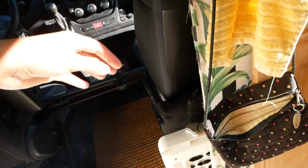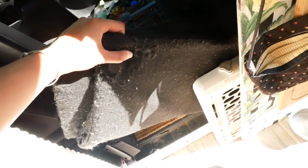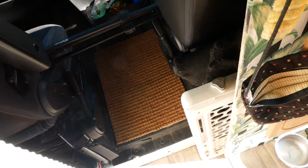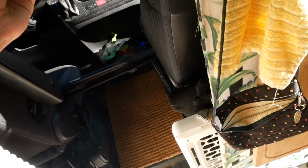Oh, and then I also store my window covers. They're just some felt with some Reflectix in between them, and they are so amazing. They keep out so much heat. If I take them down and it's really sunny like this, you can immediately feel the heat coming through.